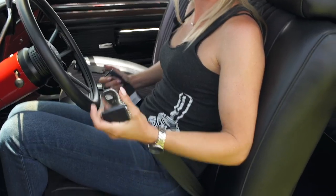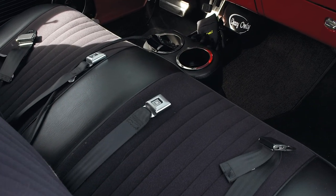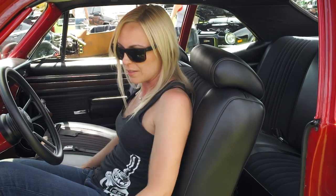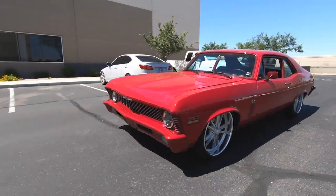So we installed the GM seat belts all the way around. We have the two in the front and some in the back as well. They're really easy to work with. They're nice, they're smooth. They're just kind of there. You don't even notice them. They're not bulky. They don't have any big buckles or anything clunky.